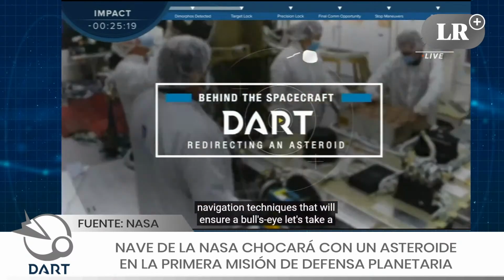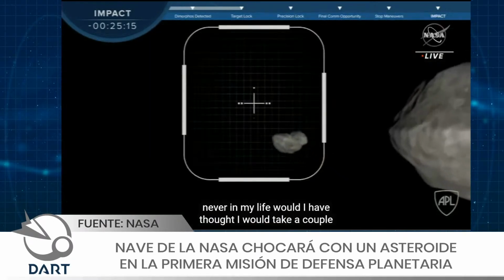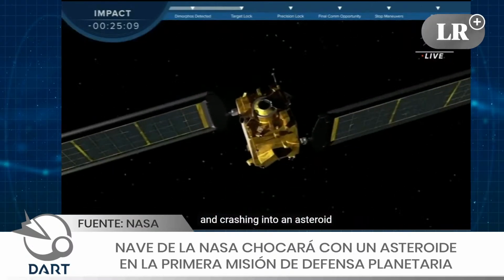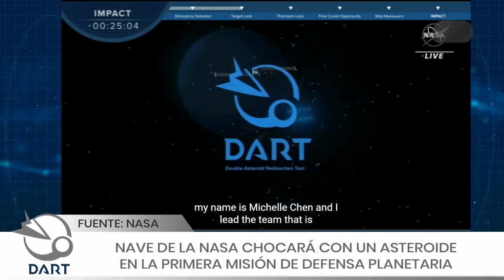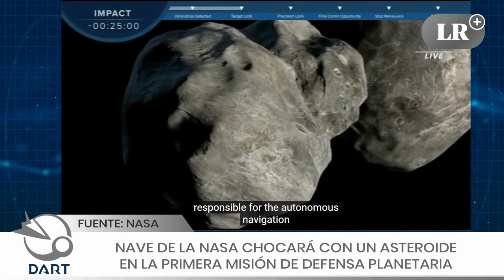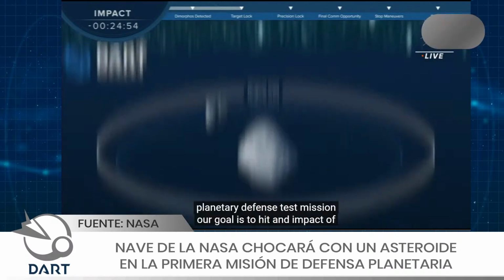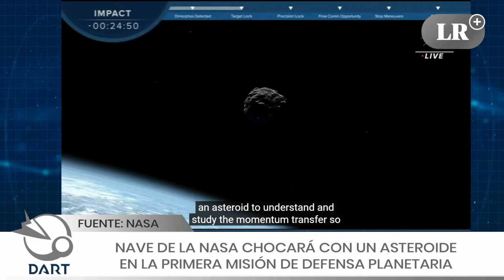Never in my life would I have thought I would take a couple $100 million spacecraft and crash it into an asteroid. My name is Michelle Chen, and I lead the team that is responsible for the autonomous navigation of the DART spacecraft to hit an asteroid. The DART mission is the first planetary defense test mission. Our goal is to hit and impact an asteroid to understand and study the momentum transfer so that we could potentially later down the road, if we need to, deflect an asteroid on its way to Earth.